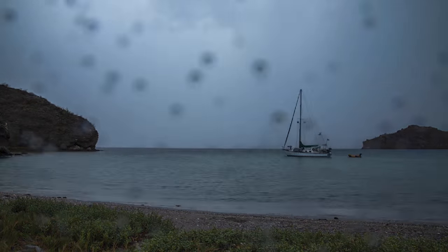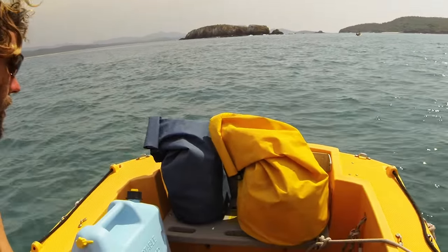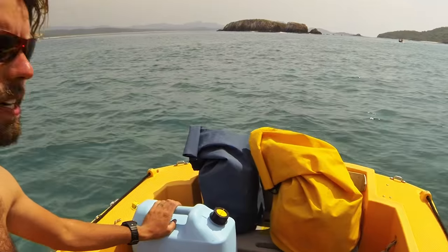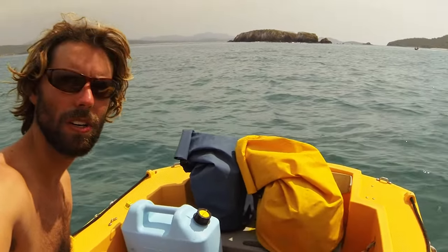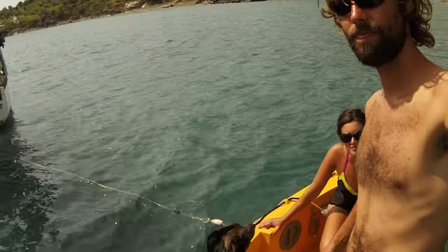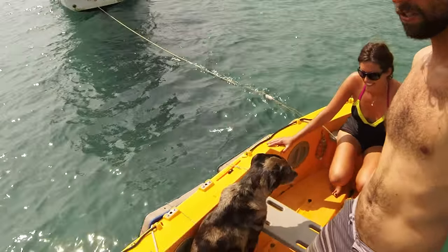How you gonna be? This is more realistic of what we'd actually have in the lifeboat in case of emergency. Mainly it's just the three of us, and then these are our survival gear, water, and our two ditch bags. So not bad, we still have quite a bit of space. You can see it's not too crowded.